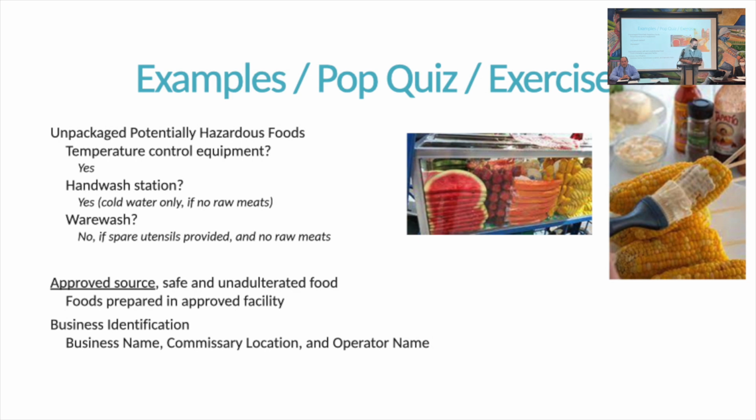Okay. What about unpackaged potentially hazardous foods? So foods that you are going to handle. The corn vendors that do the mayo and the cheese and things on the corn. The cut fruit vendors who cut the fruit in front of you, which previously was not allowed under California law, is now allowed under this new bill. Okay, so that unpackaged potentially hazardous food. Think of all of the food examples we've been talking about already.